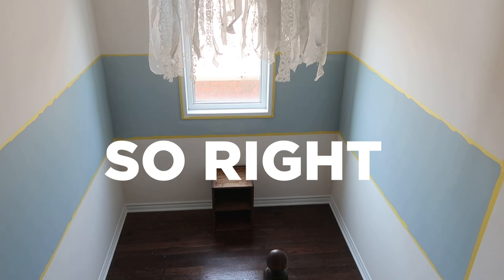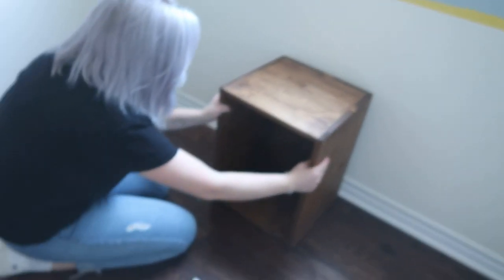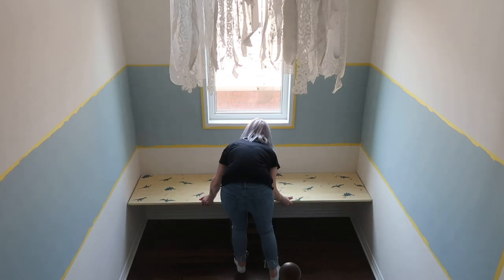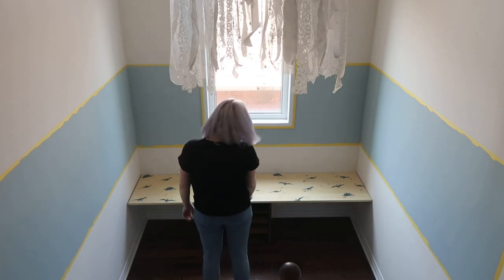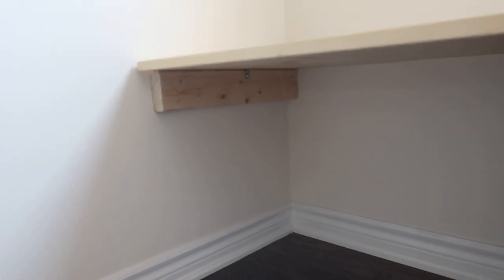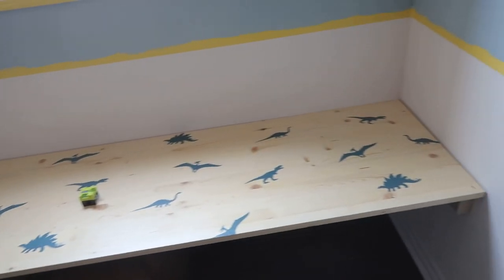Just nailed the color. Next up, I was adding floor safe pads to the bottom of the adjustable shelf to keep the floor safe, and then installed two cleats on both wall sides so that the table could sit safely on top. For extra safety, I secured the tabletop to the cleats using L brackets underneath and small screws inside the shelf up into the table. I wanted that table good and sturdy.